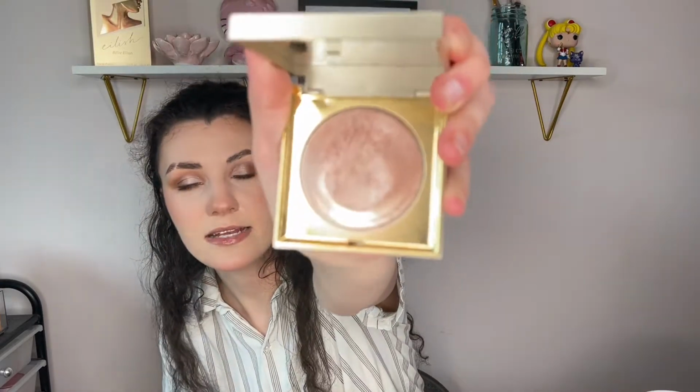For highlights, I had 3 of them in here. This is the Stila Heaven's Hue highlighter in Kitten, and that is what she looks like. I love this highlight. It is so pretty. It is just a nice cool tone pink sort of situation. Very, very beautiful. I used it a lot. But it looks like I have made no progress on it, to be honest.